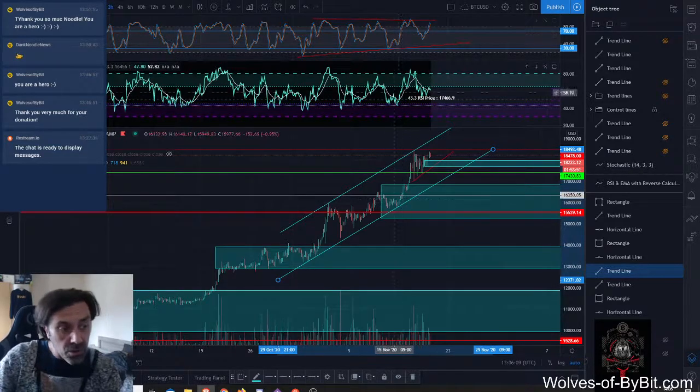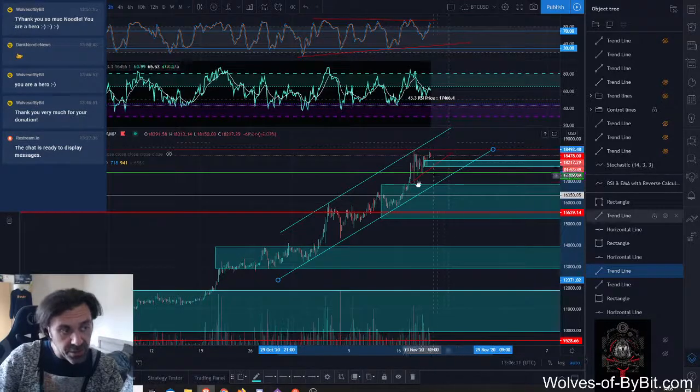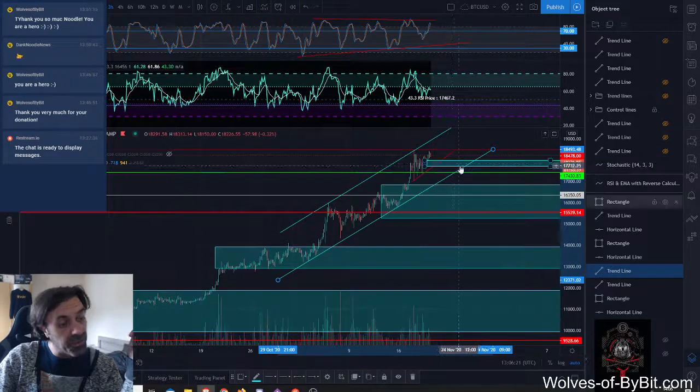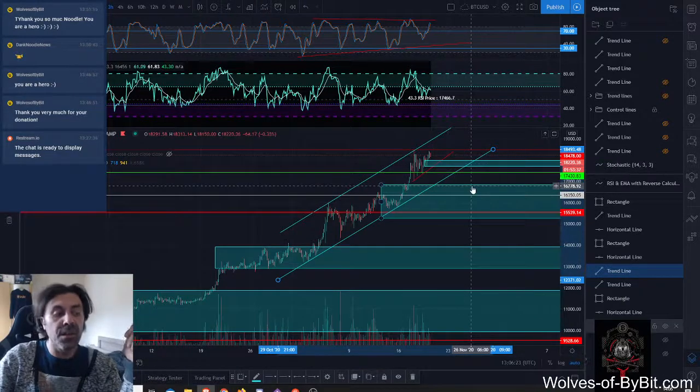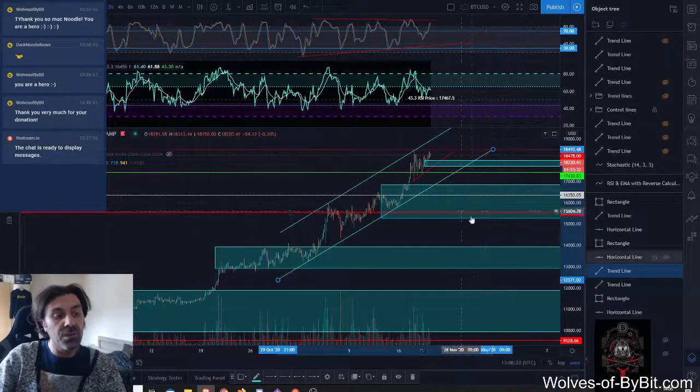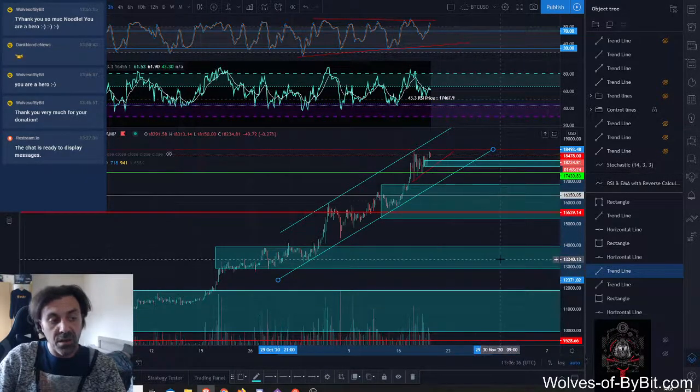Now, okay, so what happens if we break out of this triangle? Then probably chances are we are still going to try and hold this larger rising channel shape. It could break to the downside. If it breaks to the downside, next area is going to be this section here, where we can expect a nice bounce out of. If this one doesn't hold, it's going to be the next one.